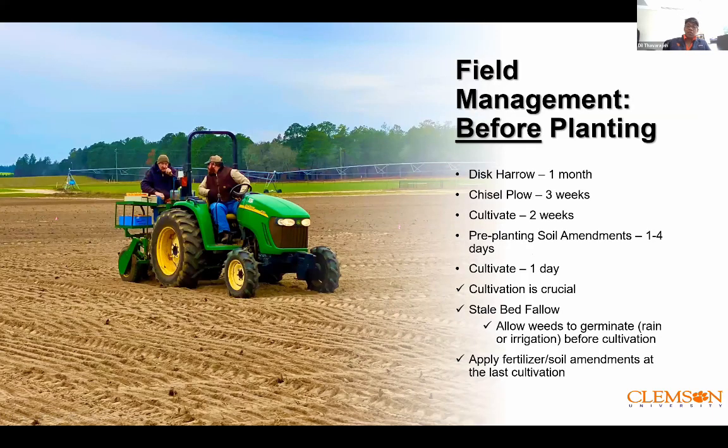And the most important thing that I wanted to emphasize in organic agriculture is the field management, both before planting and after planting. Before planting, it is very critical. If you have a fall ground cover, or you have a cover crop, you should disc, harrow, or crimp it before you start planting in January.